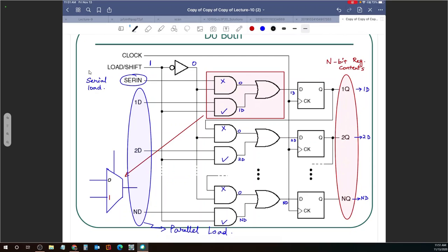So if I wanted to grab this red box and graph it as a 2 to 1 MUX, I'm going to use my load/shift input as select. And when it is 1, I'm actually doing a parallel in. The output here is my D input. You see that? When it is a 1 there, then I'm loading the register in parallel, right? Using 1D, 2D, 3D, I'm loading that into it.